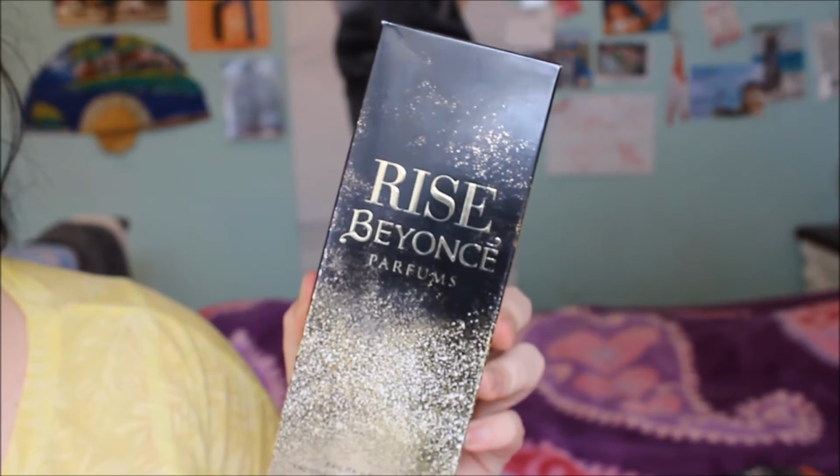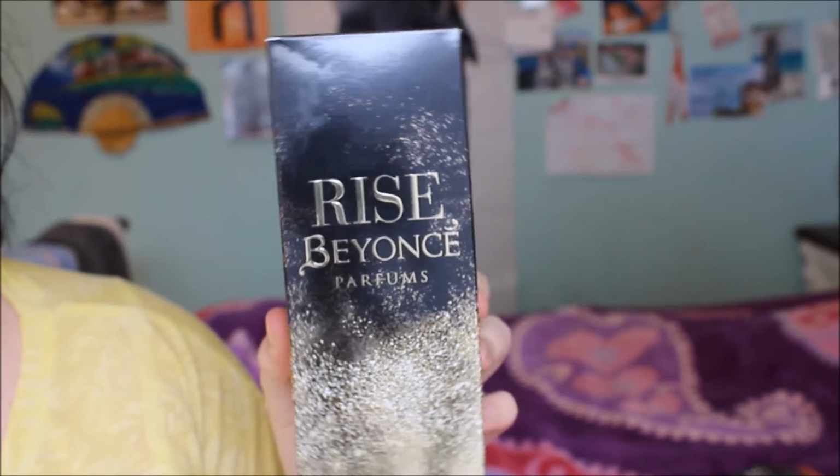The second perfume is the Rise by Beyonce perfume. I got this one from a chemist down in Newcastle. I have to say I absolutely love the bottle and I love the lid on it. When I first smelt it in the store, I really liked it.